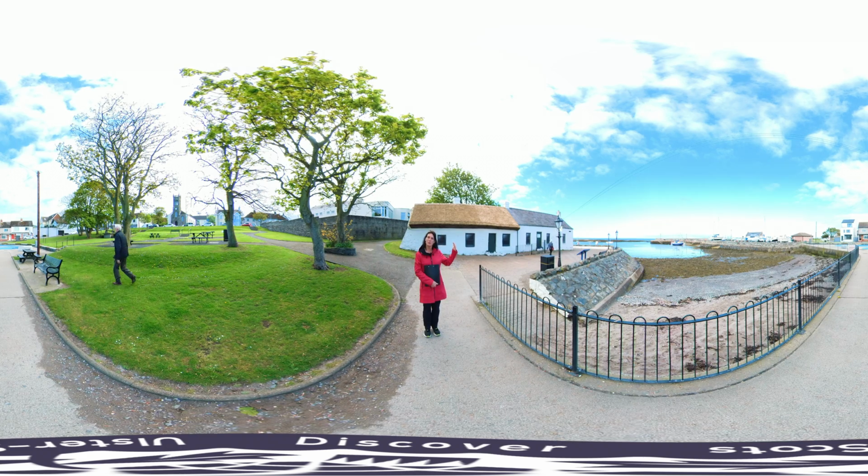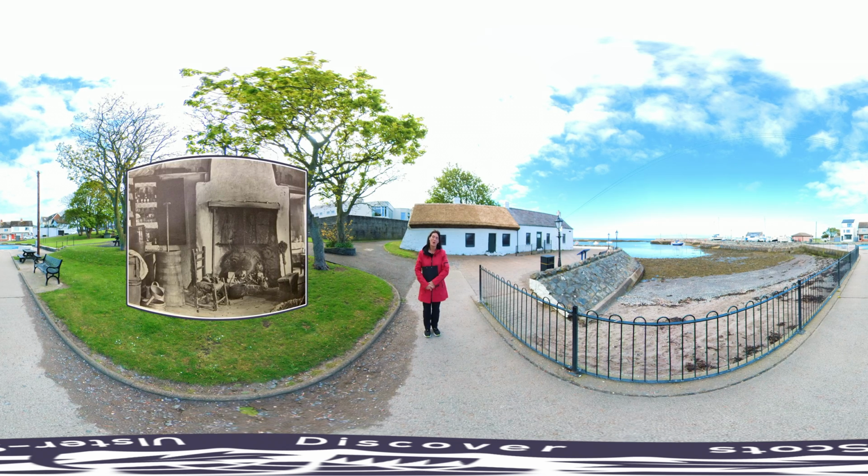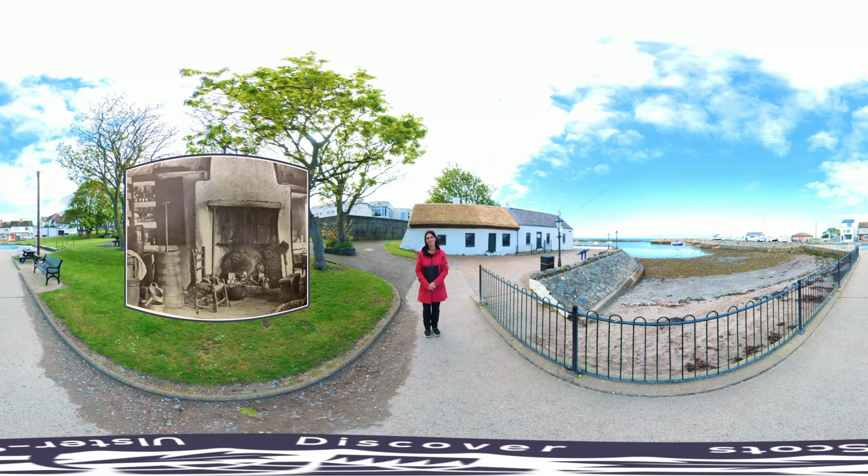The gable walls would have faced the sea to protect the front of the house from the winds coming off the sea. And if you'd gone through the door, you would have found the beaten earth floor, the inglenook fireplace, perhaps with a pot of potatoes boiling or maybe some bread baking on the griddle, maybe the fisherman sitting on a stool mending his nets. This was a simple kind of existence. And to my right, you can see an image of what a typical interior might have been from a cottage of this style back in the day.